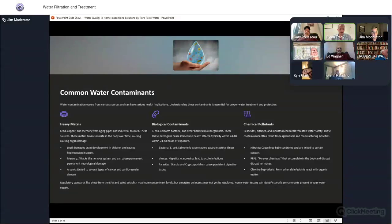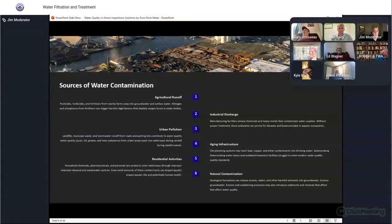On the biological contaminant front, E. coli and salmonella are words and illnesses that everyone is familiar with. But then there's also chemical pollutants that can make their way into the waterway. If you live near a golf course or an agricultural site, there are a lot of chemicals that get put into our food, which is a concern for another day, but can also be a concern around your working water and the water going to your home. So heavy metals, biological contaminants, and chemical pollutants are the three main water contaminants that your homeowner should be aware of. Help guide them through conversations and let them know that there are addressable solutions to these contaminants.